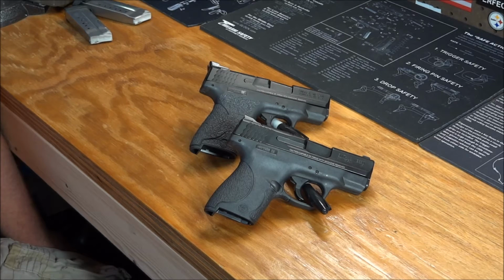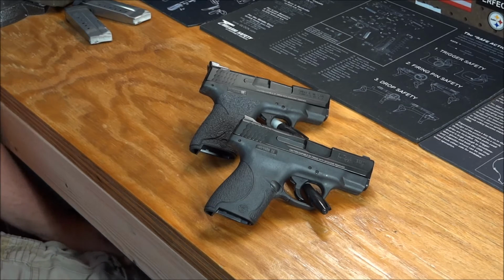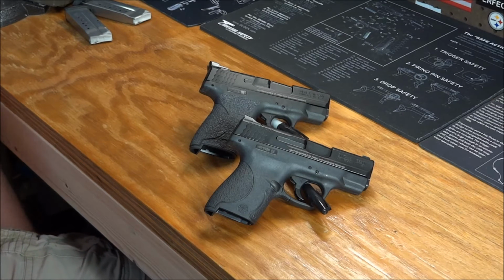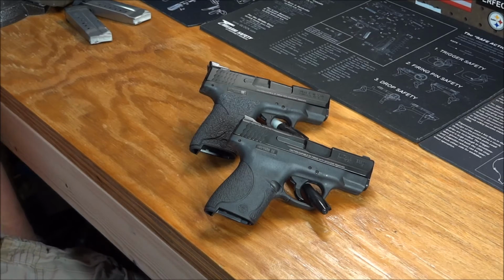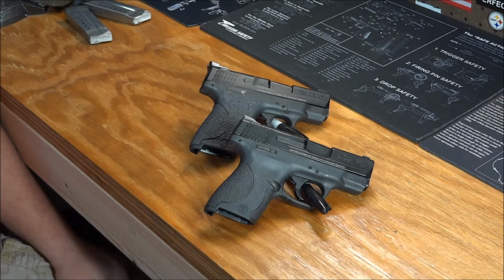And kind of also fell in between the full size, well not the full size, the Glock 19 and the Shield. And the reason I ended up going with the Shield between that and the Compact is the width and how skinny the gun is. And I'll show you here in just a second on that.